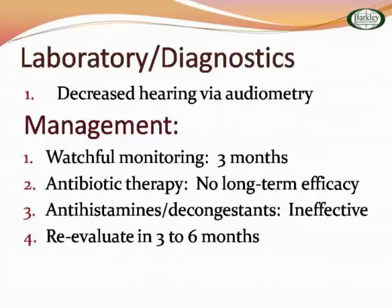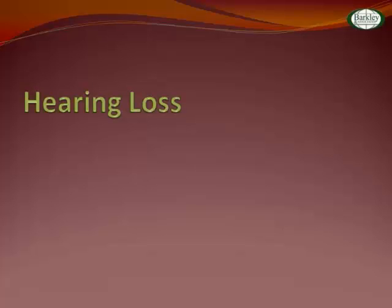And we want to think about decreased hearing via audiometry. When you have somebody that has serous, it's chronic, so watchful monitoring, monitor them for 3 months. One of the things that we found has been really helpful for kids that have chronic otitis media is good old saline rinses of the nose. But sometimes you got to get the kid in a headlock to do that. But we know how important it is, rinsing the sinuses and so forth. Usually antibiotic therapy has no long-term efficacy. Antihistamines and decongestants are ineffective. They only make the kids crazy, bouncing off the wall. And reevaluate at 3 and 6 months. So you're just monitoring that. But you want to think about what impact this has on their language development and hearing loss.